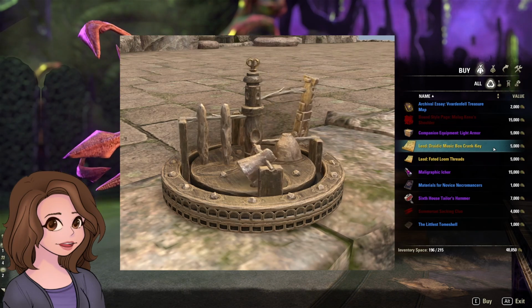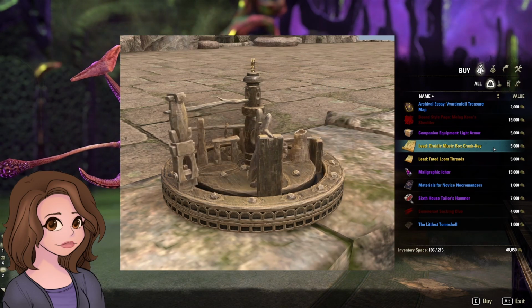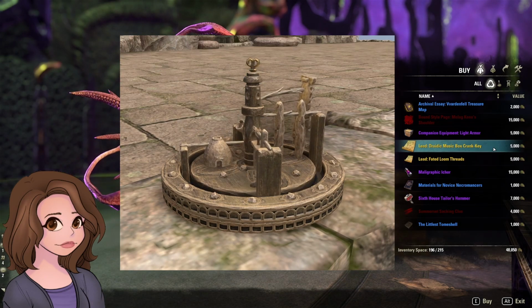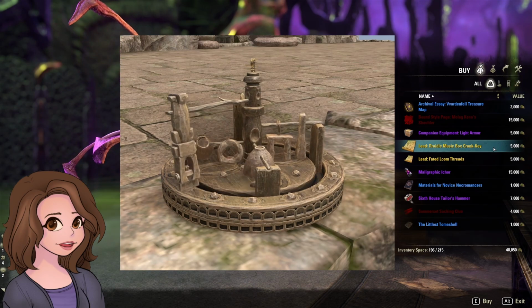That means you need a treasure map, you need to dig it up, and you have to get lucky and get the lead. I feel this is the hardest lead to get for the Music Box. This is one that definitely took me the longest. For 5,000 archival fortunes, I'd be highly tempted.